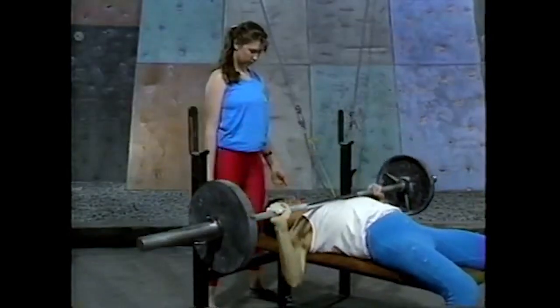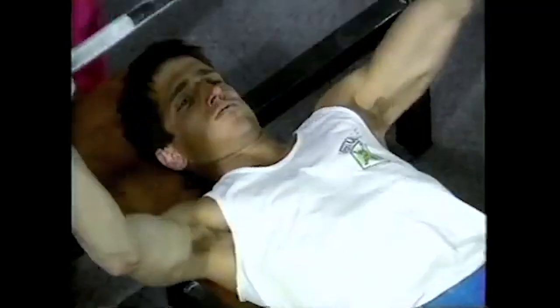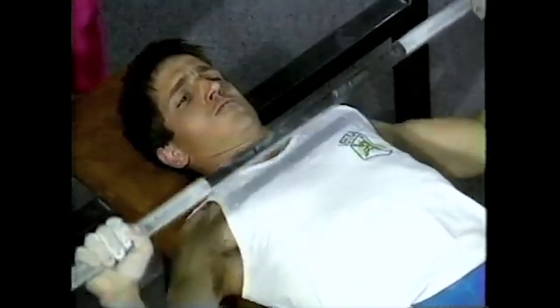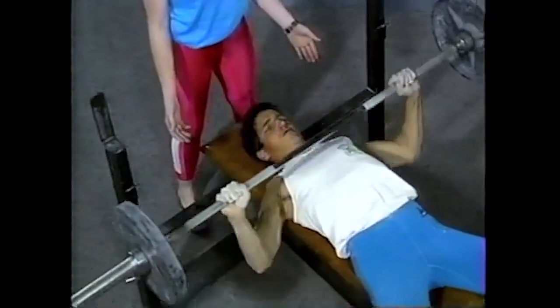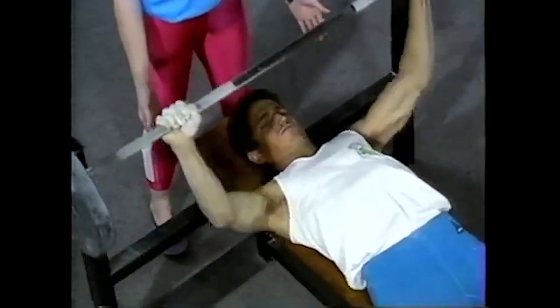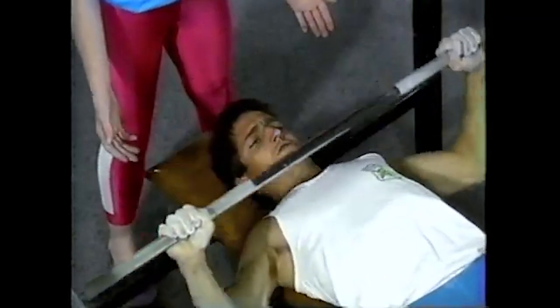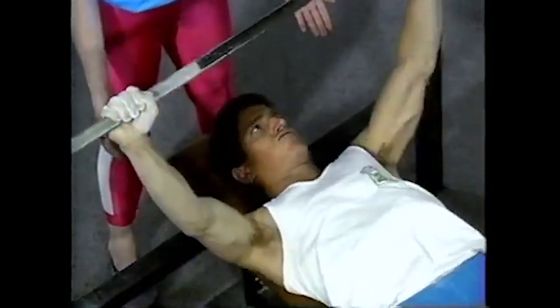Never arch your back or bounce the bar off the chest. Be very smooth with your movements. This workout should include 2 to 3 sets with an 8 to 15 repetition maximum. You can also integrate the bench press into your warm-up routine by doing 1 to 2 sets with a light to moderate load.